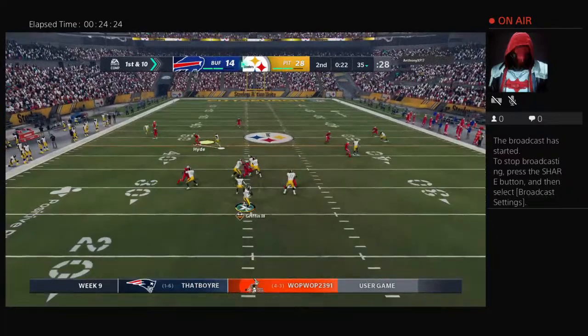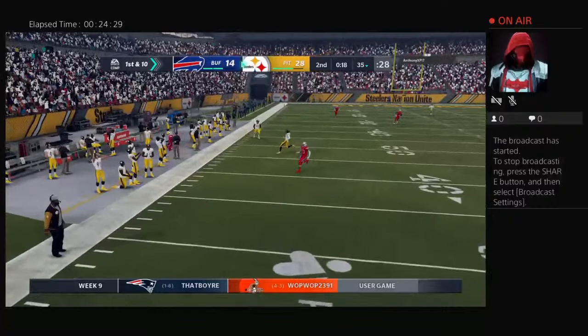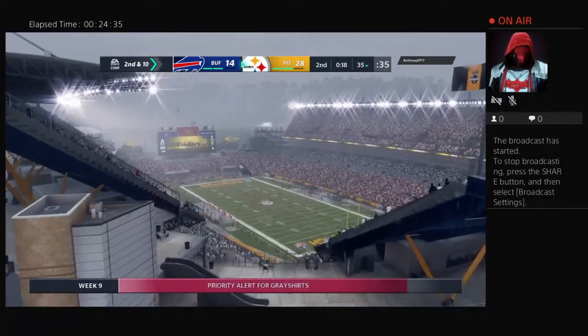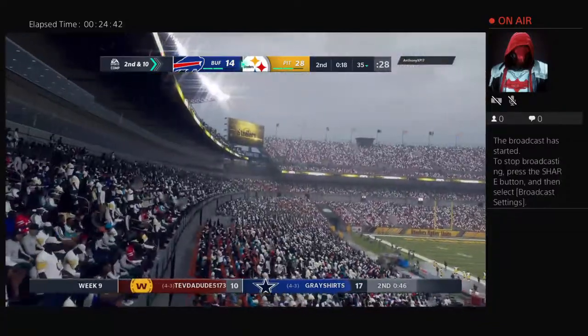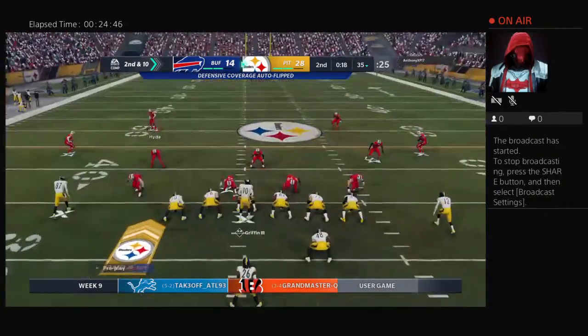From the gun, it's Griffin. And that will be incomplete with a clock showing 18 seconds now to go. Incomplete. So much for the best laid plans and best designed plays. That was good coverage along the sidelines. No place for that one to get in there. It sails incomplete. Here's 2nd and 10 now from the 35.